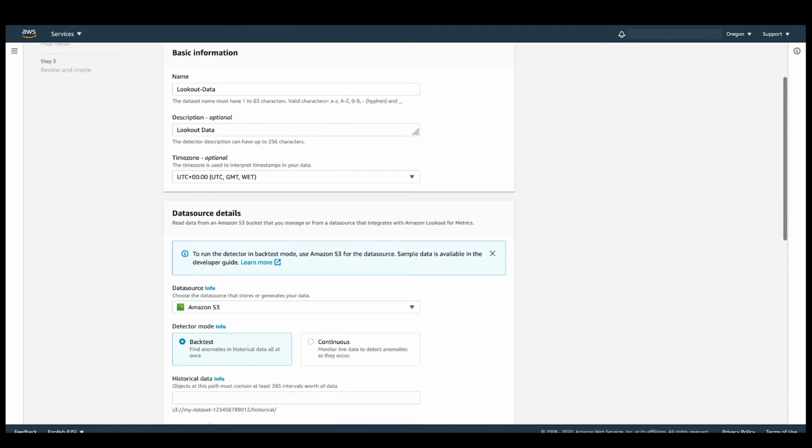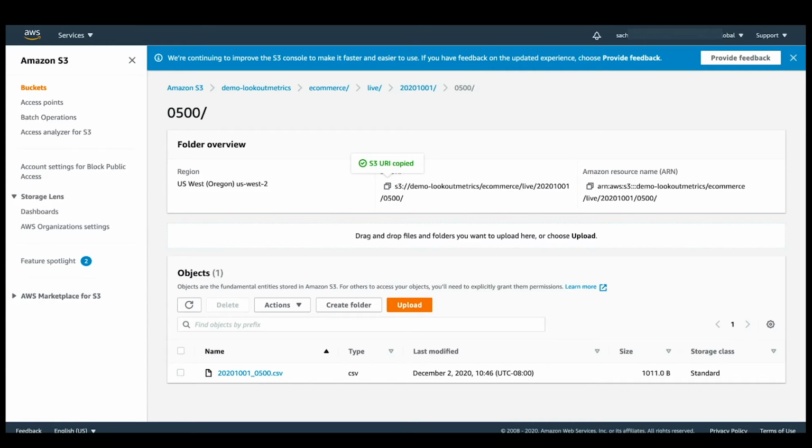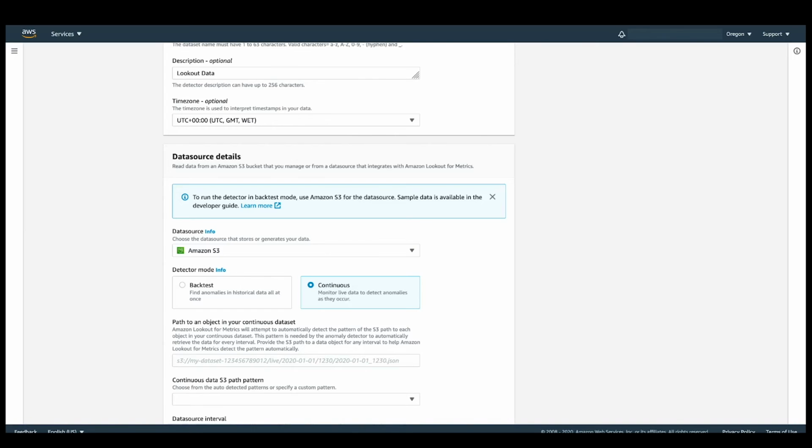You have two modes for running your detector. The backtest mode, which runs on historical data and detects anomalies in one go, and the continuous mode for anomaly detection on your live data continuously as they are generated. I'll select continuous mode for the demo. Now the service asks for the S3 location of one of my existing files. I already have my file uploaded in S3. I copied the URI. I paste it here.